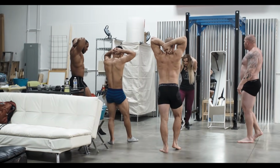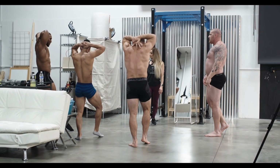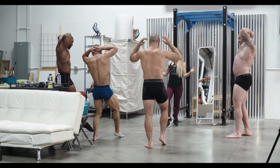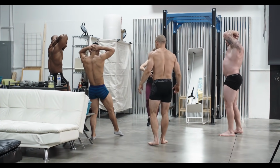So they gave me a quick rundown of what these poses look like. Here's the one where you flex from the front. And then something about the back. I don't know how to do it. Something about most muscular, and I stopped drinking water. And I'm gonna get a spray tan tonight. No, I'm not gonna do that. My wife told me not to.